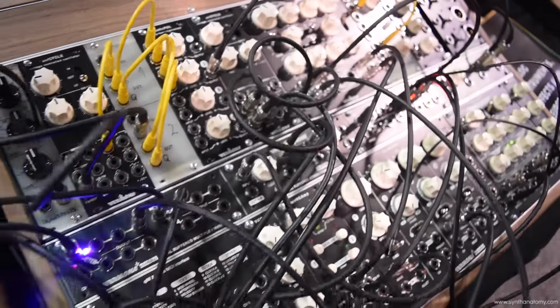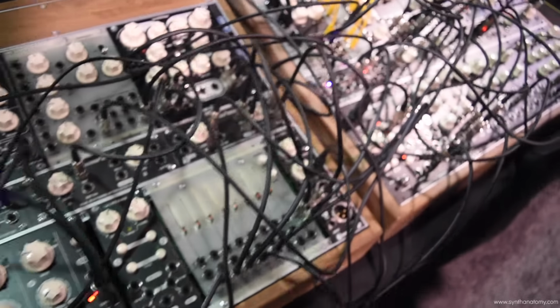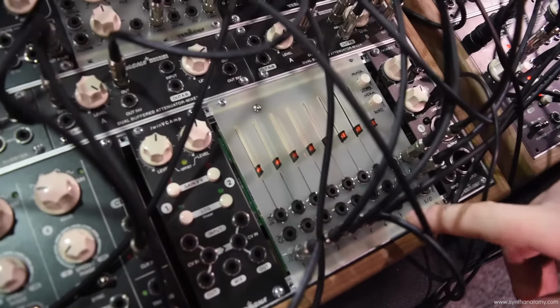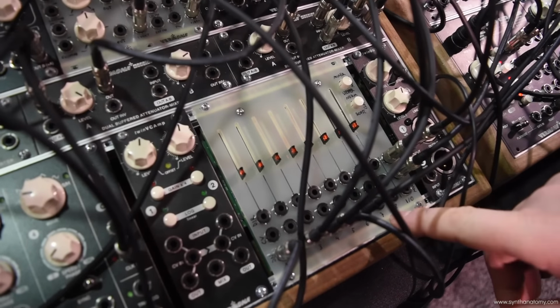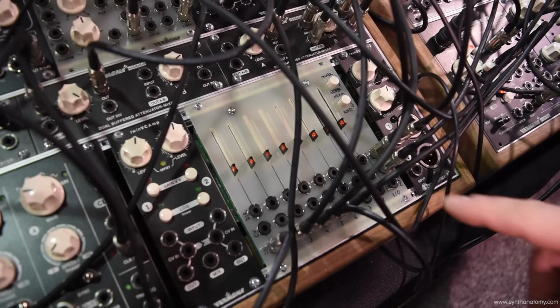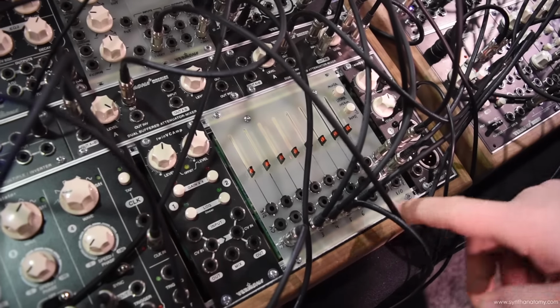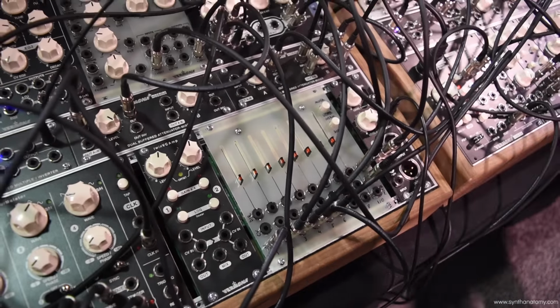And last but not least, we have a new module, which is the mixer. It's a kind of test shot, and after the NAMM show, we want to decide whether to make this mixer or not, or which features we want to implement inside.